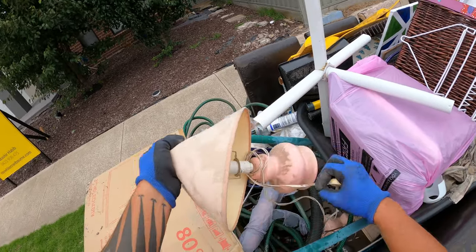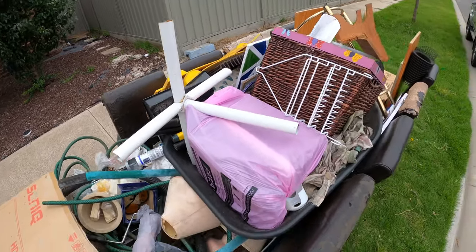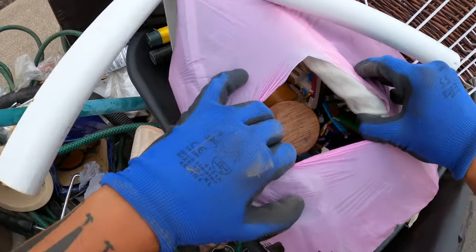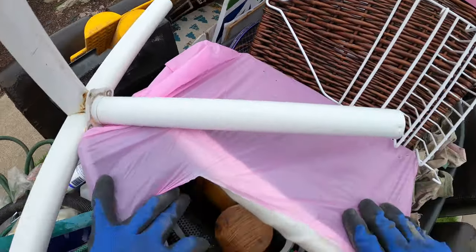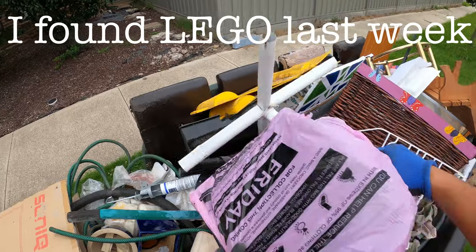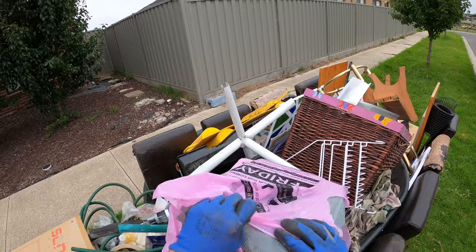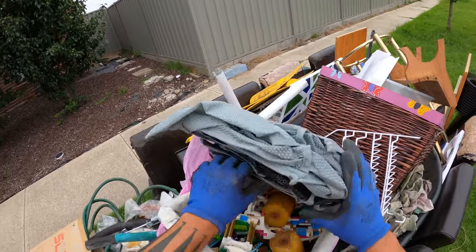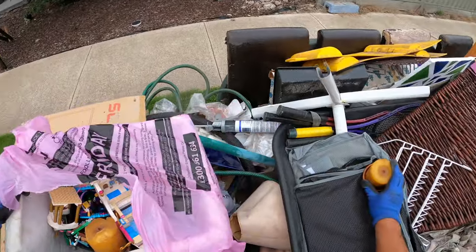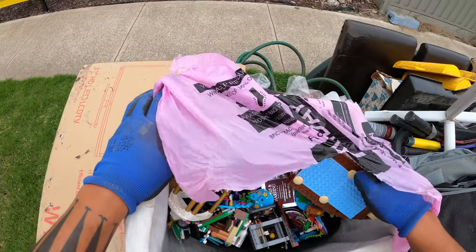Oh, they sold their house. It's hard rubbish. Is that legit Lego? Guys, it's Lego week, man. That's Lego. Lego. Lego. Lego. Not the Lego candles. The Lego candle combo. Oh, cool.